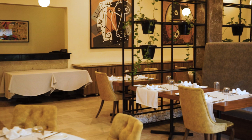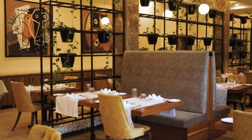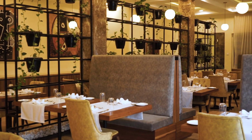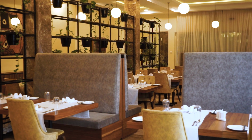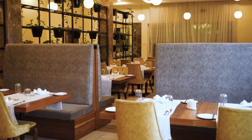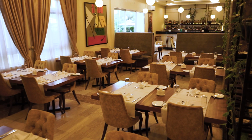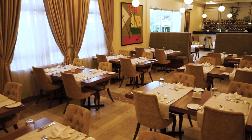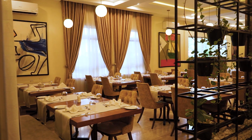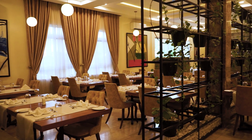The restaurant ambience is one of the most soothing, beautiful, and relaxing I have seen. I don't know if it's because of the green plants, as they say, it has a way of lifting your mood indoors. But whoever thought to include them in the interiors did the right thing.